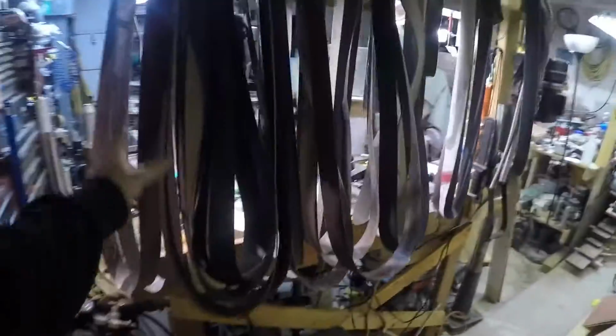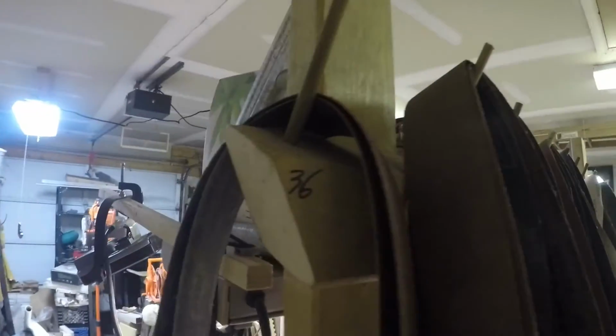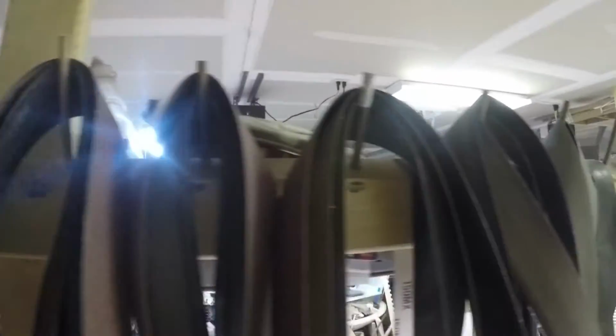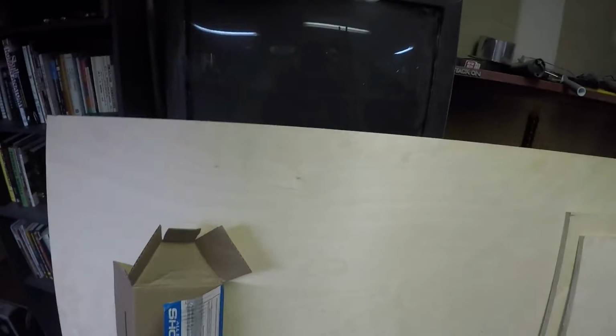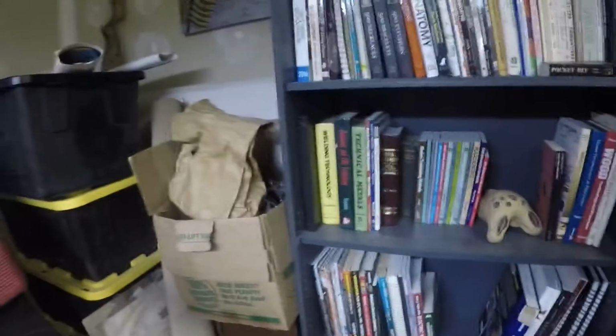This is where I store the belts for the belt grinder. I've never been crazy about this system. It's just a 2x4 with dowels organized by grit, but this is going to change. I'm going to come up with something new for that. As we come through here, that's my old TV that I never watch anymore. There's a mini fridge and a DVD player behind there. See? I don't even know what's in that fridge anymore. I haven't looked in it in forever.